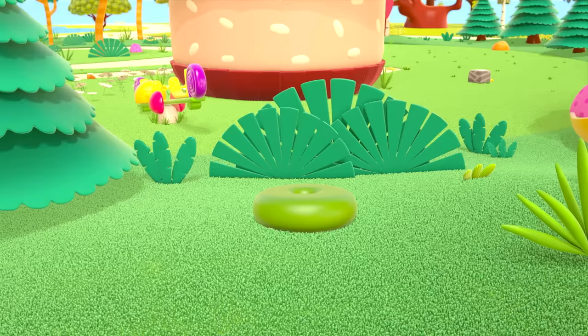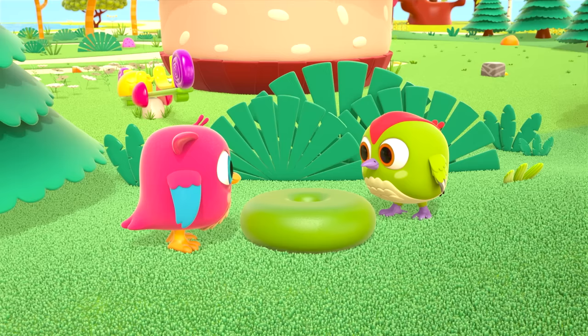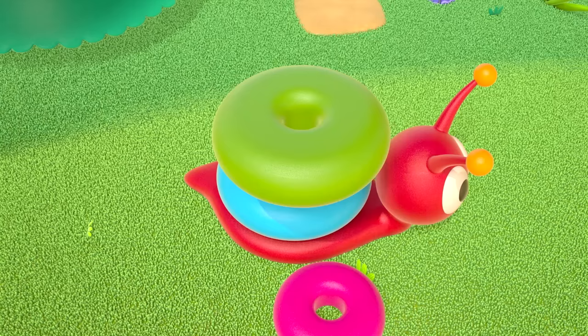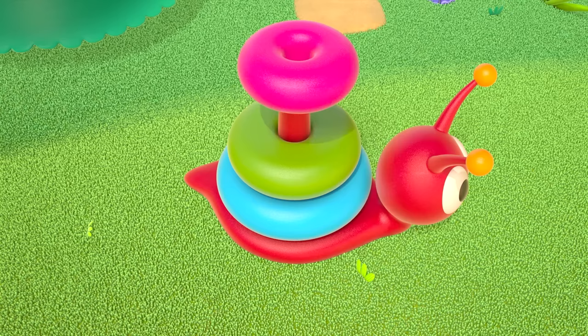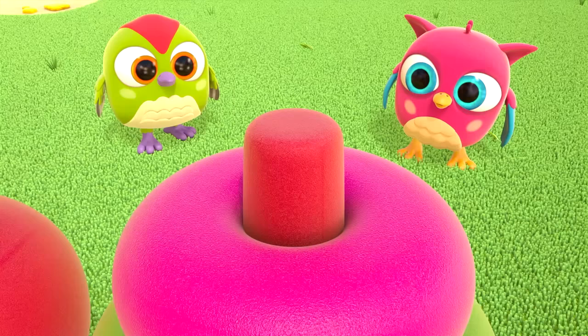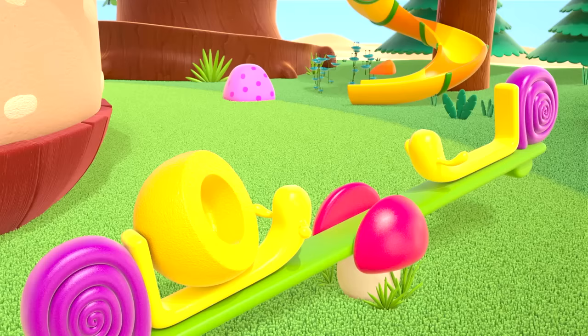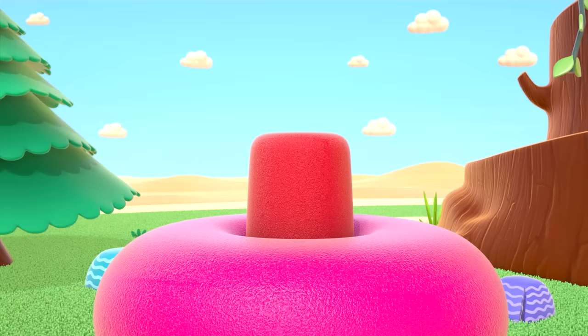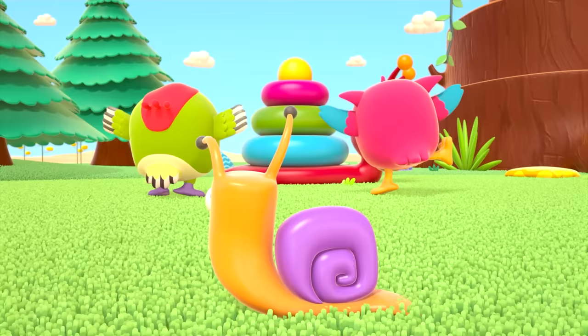There's the green pyramid ring. Hop Hop and Peck Peck carry it together. Put the ring on the snail. Now the pink one. The top is left. There it is! On the seesaw. Jump! Wow! The top flew and landed on the snail. Good job, birds! You built a toy snail.